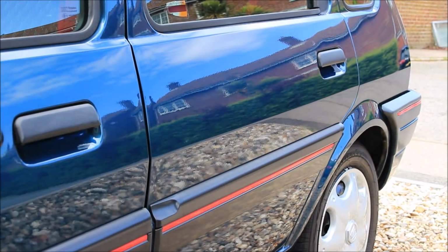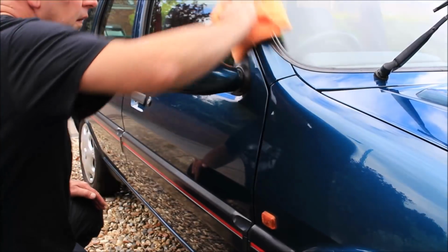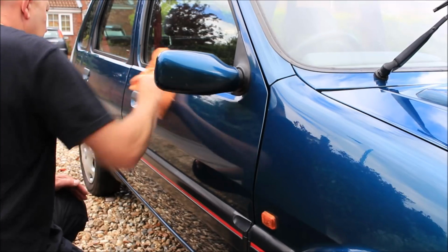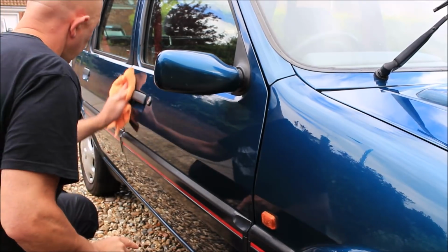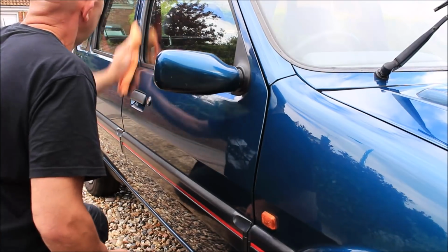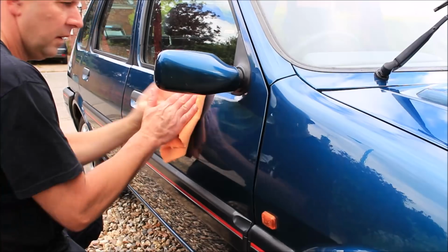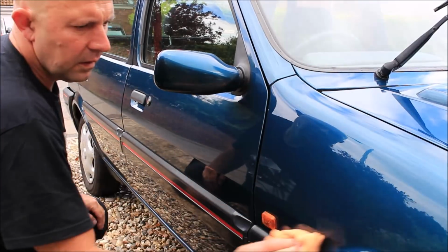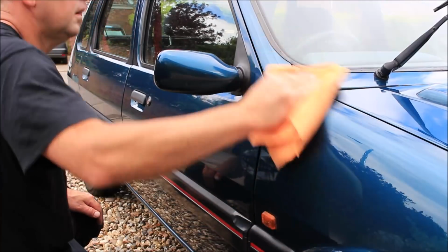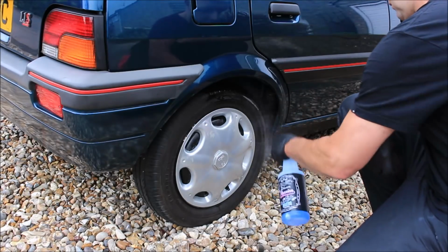You can literally do a panel at a time or one side of the car at a time. Experiment. There is no crusty residue like waxes. There is, however, a residue on the paint and you will see it, but it is faint. It's streaky. It's very odd stuff. So when you do your last buff off, just a little bit more pressure.